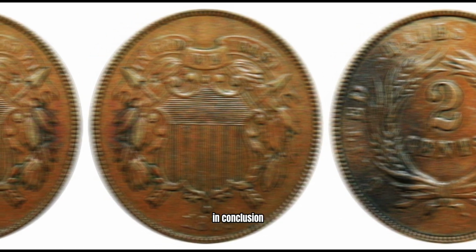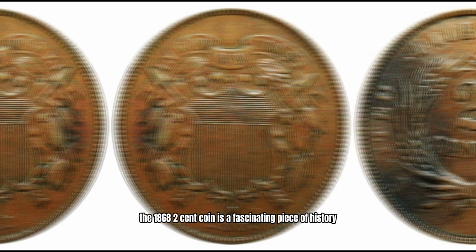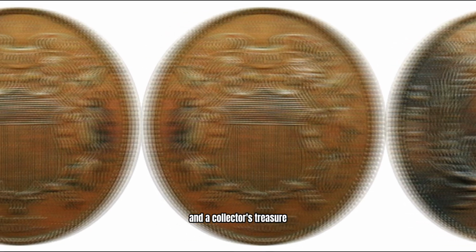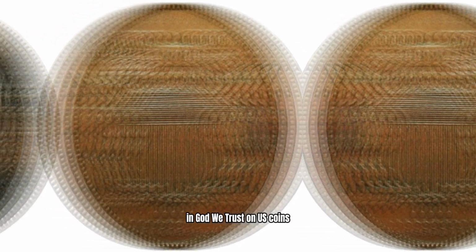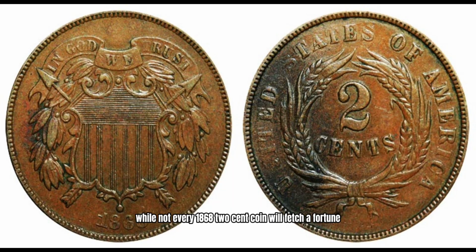In conclusion, the 1868 2-cent coin is a fascinating piece of history and a collector's treasure. Its introduction during the Civil War and its role in establishing "In God We Trust" on U.S. coins make it historically significant. While not every 1868 2-cent coin will fetch a fortune, having one in great condition can certainly be profitable. Whether you're a collector, historian, or just someone interested in the past, this coin is a symbol of resilience, faith, and a unique era in American history.